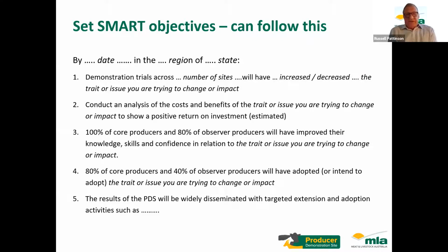Then we're looking for some indication of how the knowledge and skills and confidence of the core and observer producers have changed as a result of being involved in the project. And then we'd also be really keen to have an estimation of the number of core and observer producers that will have adopted or maybe intend to adopt the particular trait or issue that you're changing. And then finally, the results of the PDS will be disseminated to particular target audiences in particular ways. And that might be field days, fact sheets, articles in Feedback magazine, press releases, etc.